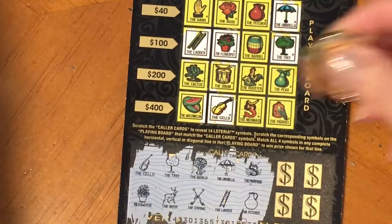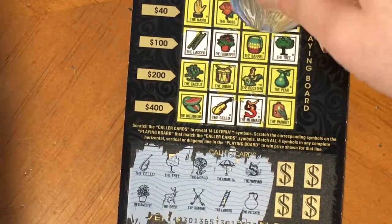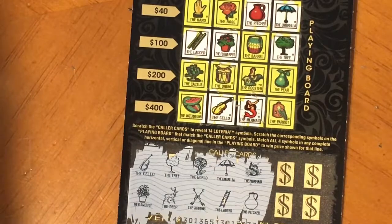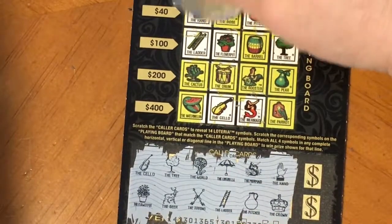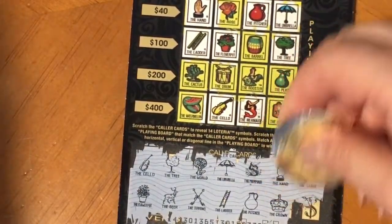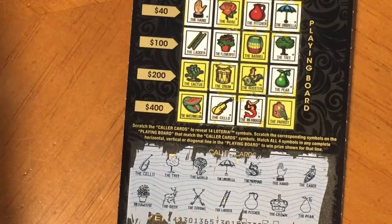The mermaid and the pitcher. There's the mermaid. Don't see the picture. Oh yes, at the top. Almost overlooked it. Okay, that's good. Now if we could just finish one of these rows. The hand, yes, that's a good one. And the crown, I don't see the crown. The canoe and the pear, I see the pear. I don't see the canoe.